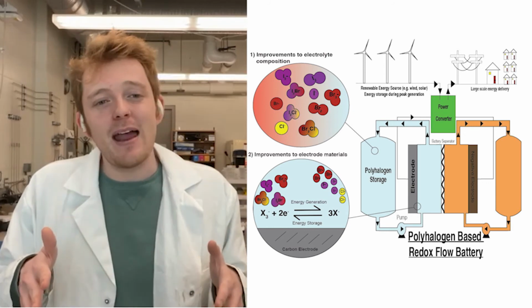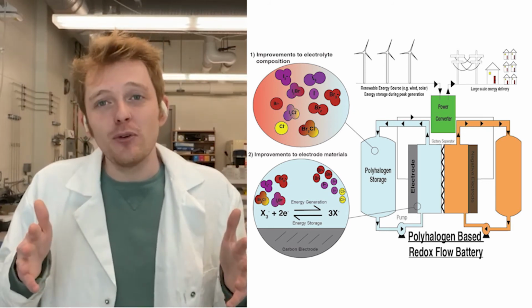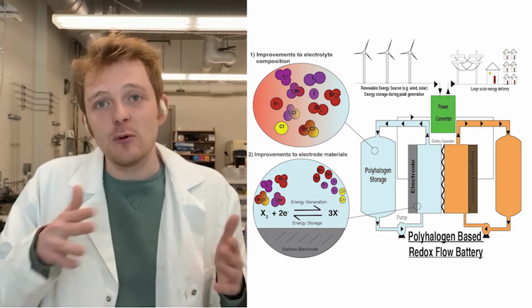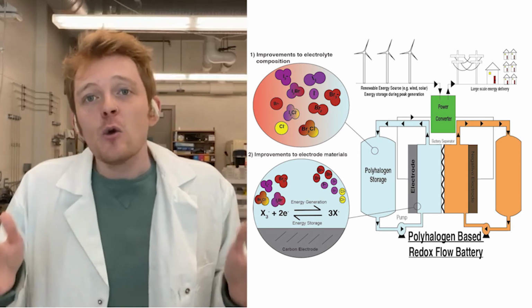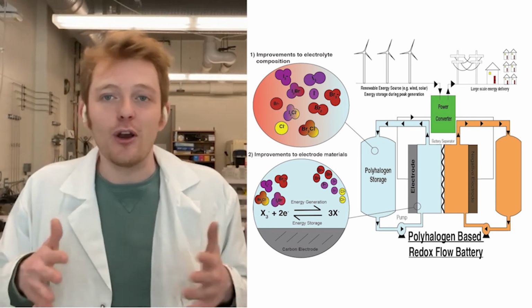By making these systematic adjustments to both the electrolyte and electrode composition, we're able to improve the performance of our flow battery. Through this teamwork effort between the renewable and flow battery, we're able to improve grid stability and improve the viability of renewables for our future.